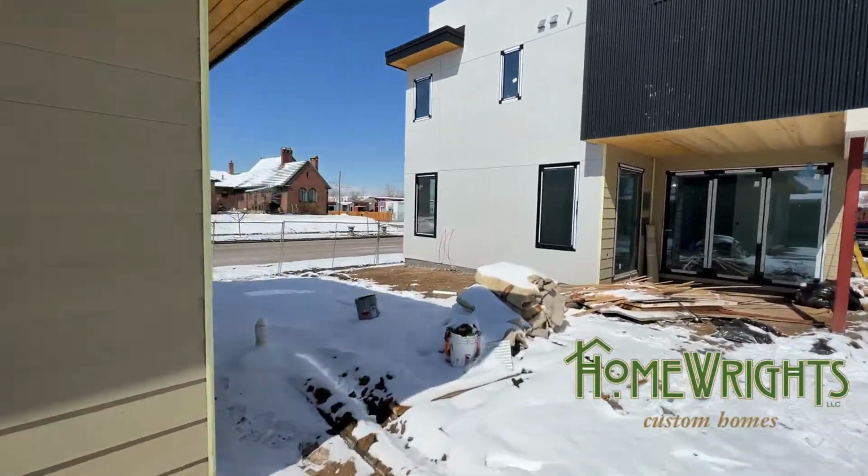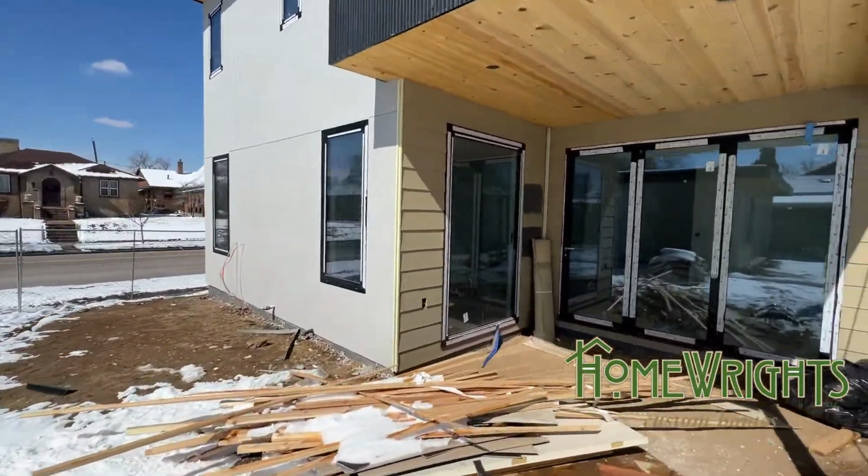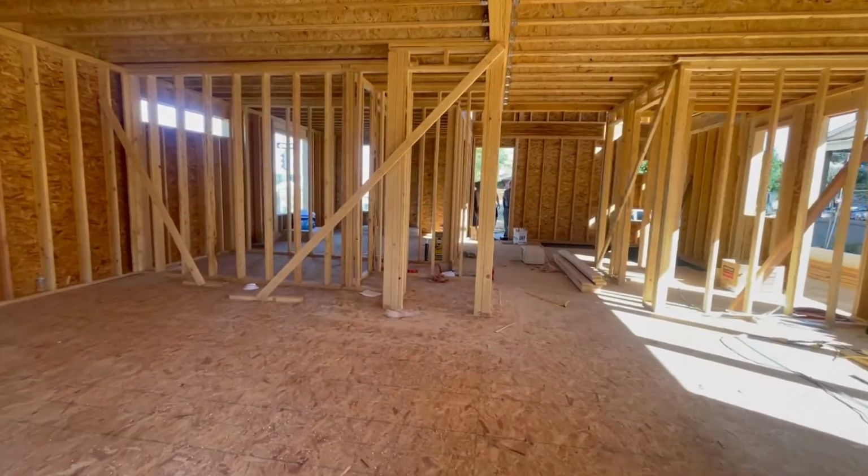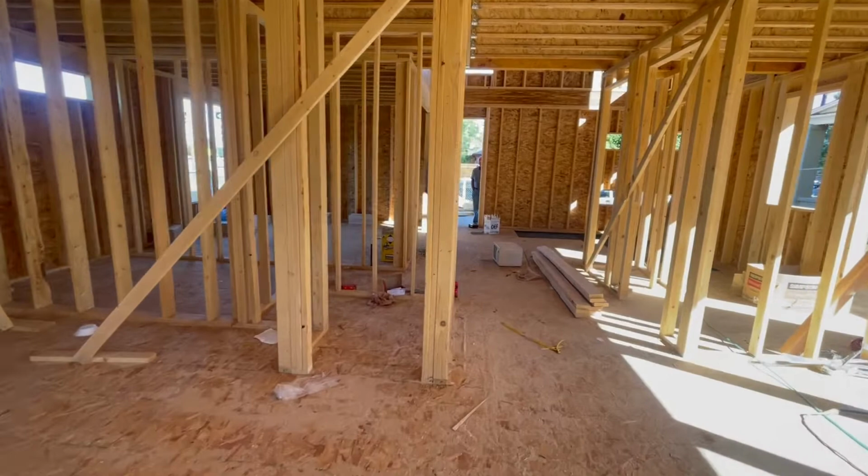Andrew, you and I talked here a few months ago about this new house. Tell me what you're doing, what are you building, and how's it going? We are building a single family home with a detached garage. It's 3,400 square feet. I think last time we talked, we were in the framing phase.